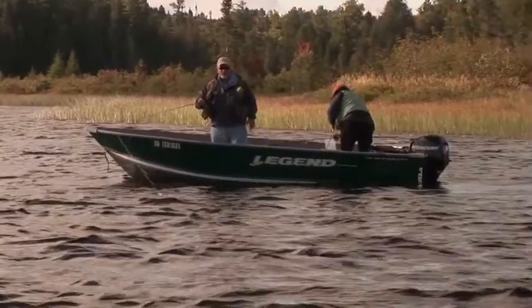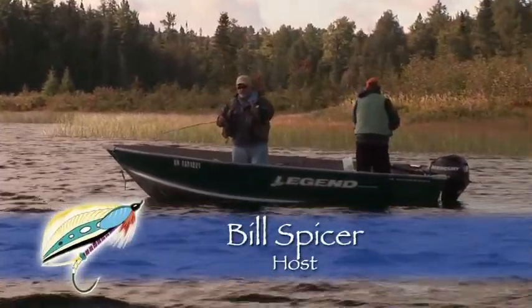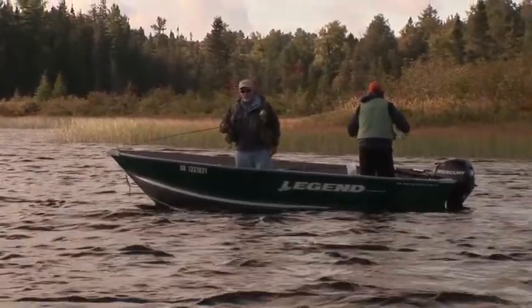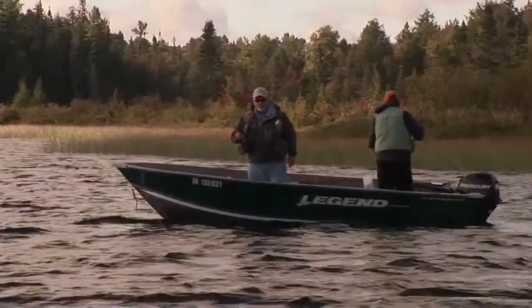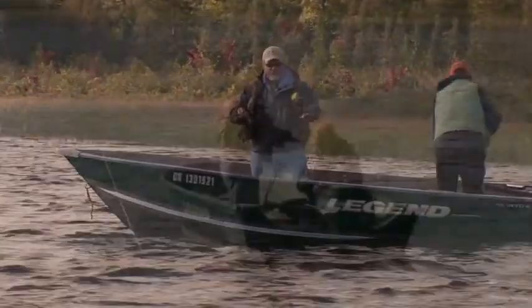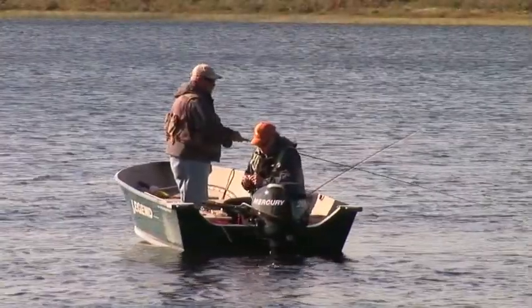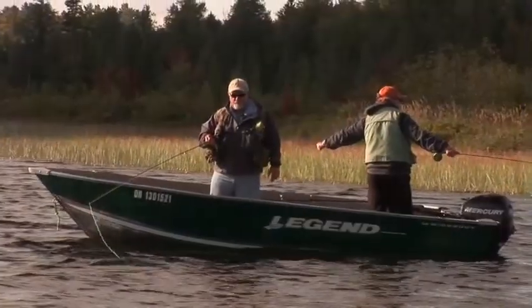Now what we're doing is just letting the wind push the boat along. I got my leech on the bottom, I'm twitching it as we move along. The fish are stuck dead on the bottom today. We've had some fronts go through in the last few days. It's put them way down, they're not up near the top. Just letting the boat drift, and then you just pull it along the bottom.